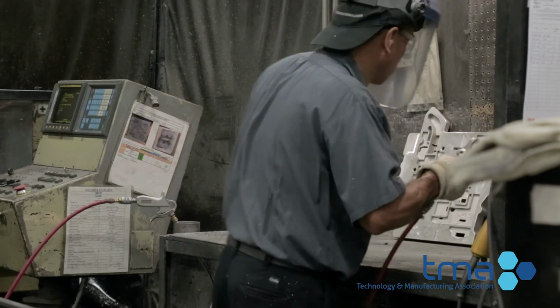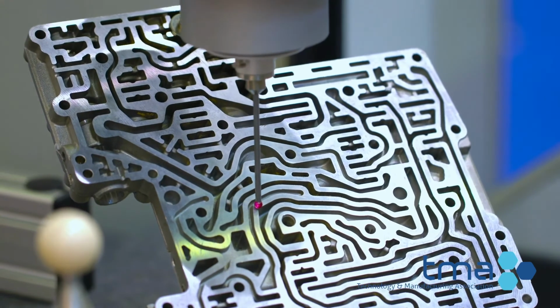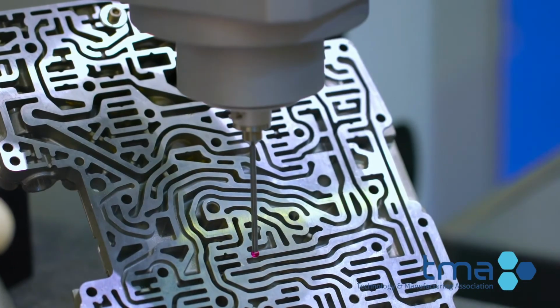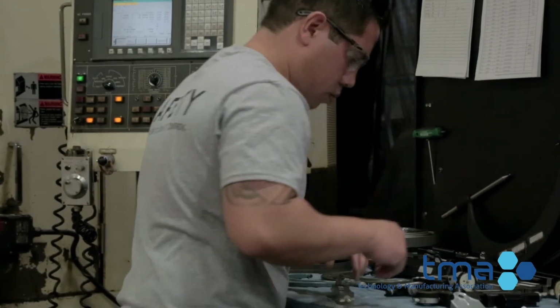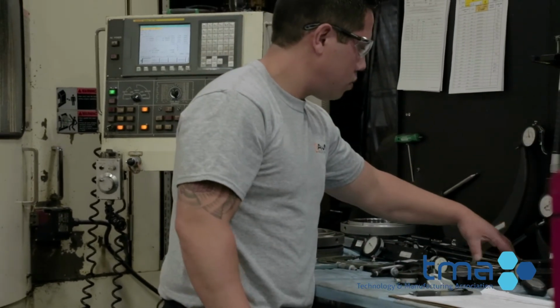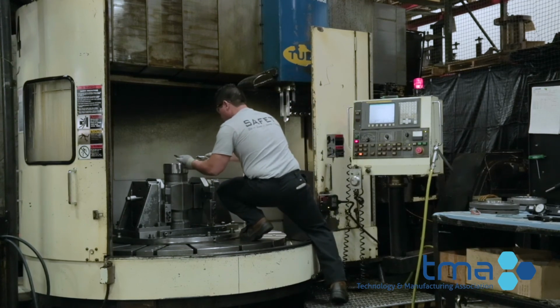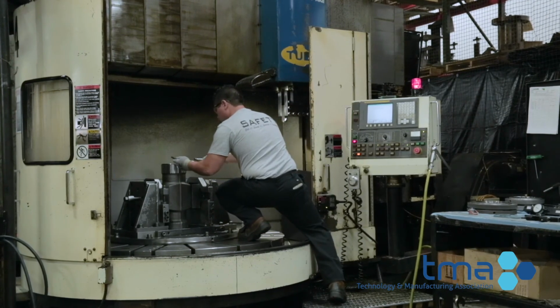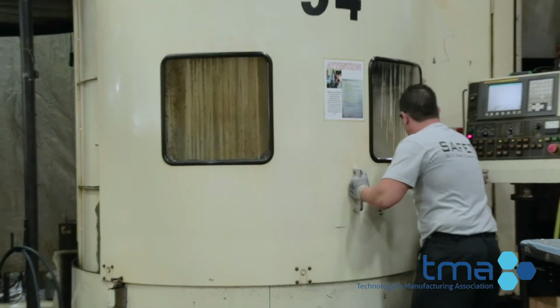Manufacturing is coming back, in my opinion, due partially to our president, and also a lot of the companies are trying to keep work in the States now to help all the local economies and the economy in general, instead of shipping it overseas.